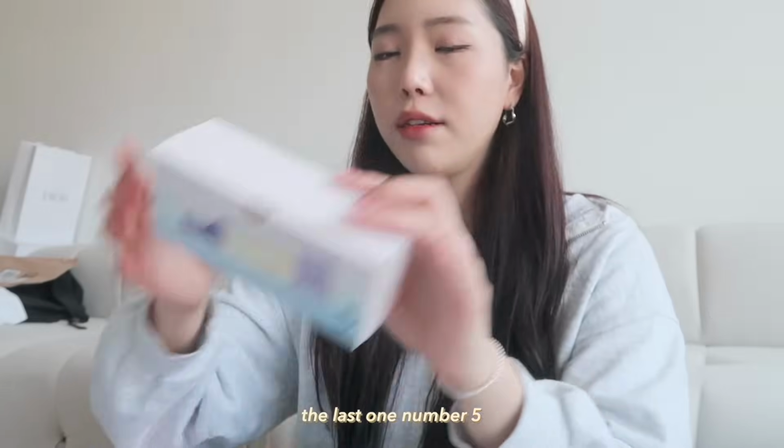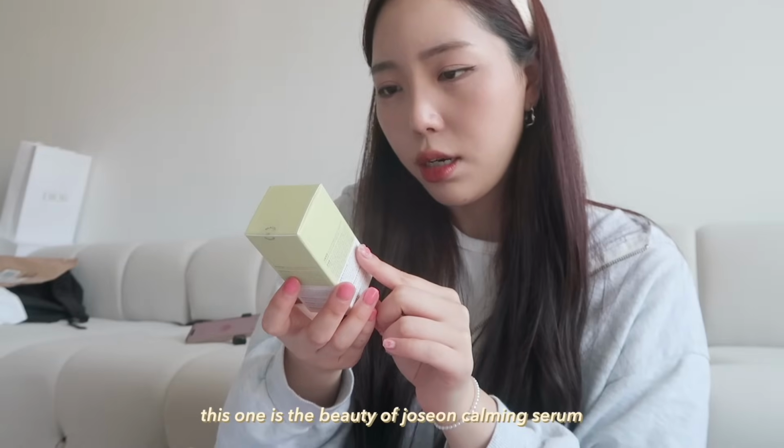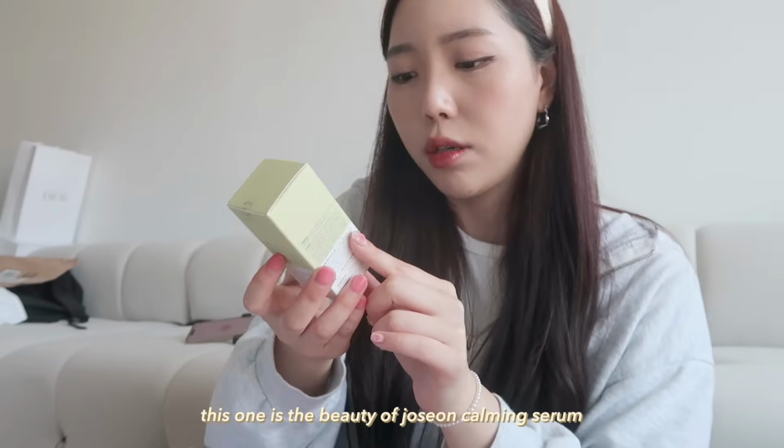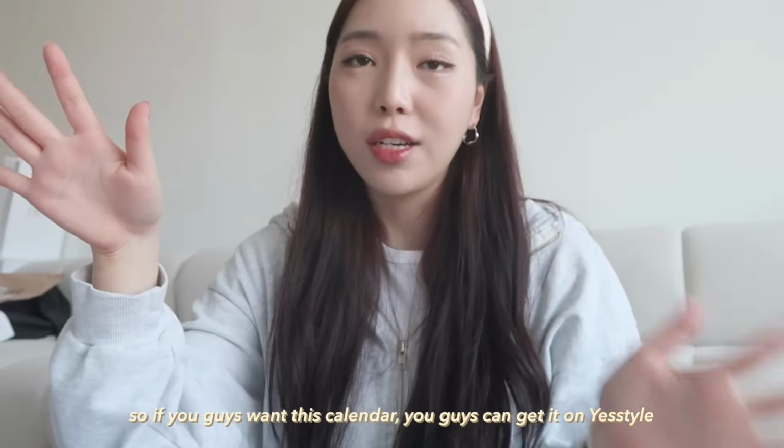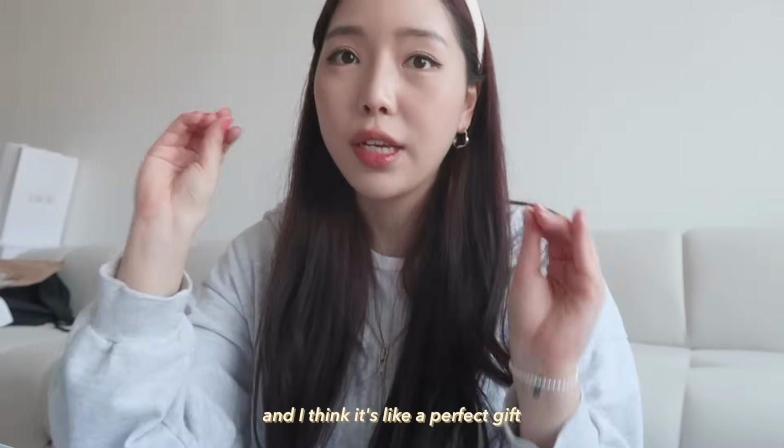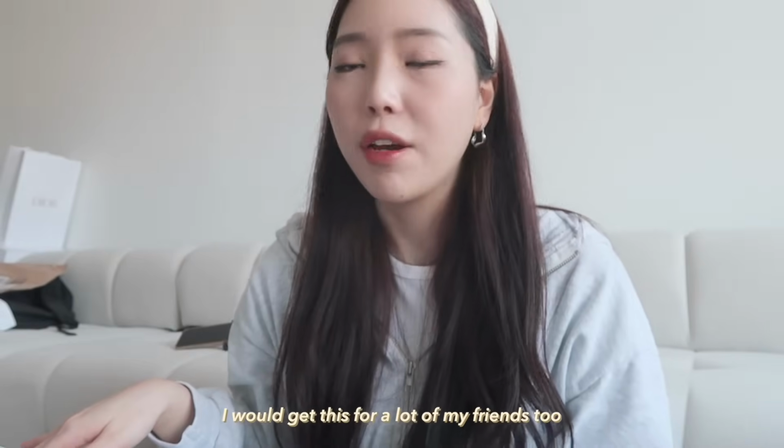The last one, number 5. This one is the Beauty of Chosun Calming Serum. I've never tried this. So if you guys want this calendar, you guys can get it on YESSTYLE. And I think it's a perfect gift. I would get this for a lot of my friends too.